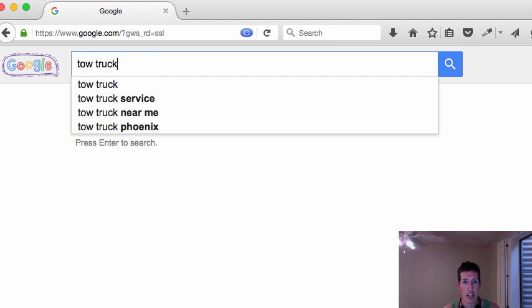Tow truck. Okay, and I would use this Google Instant feature to help guide me because they're not going to suggest anything here that's not being searched for. So this is very good evidence of what you need to be optimizing your lead gen site for. Now, I do not use any keyword tools. I don't use Google's data. I don't use Longtail Pro. I don't use anything. This is my exact process.